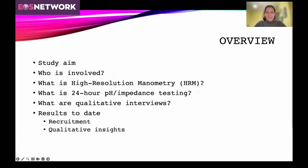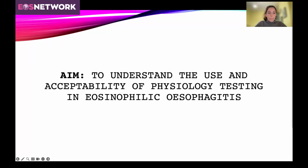There we go. So as an overview of what we're going to talk about, I'm going to tell you what the study's aim is and where it's being carried out. And then there are three major components to the study. So I'm going to tell you about something called high resolution manometry and 24-hour pH impedance testing, and then about the qualitative interviews that we're doing. And then I'm going to give you a little insight into the results to date, which will look at recruitment and also the qualitative work.